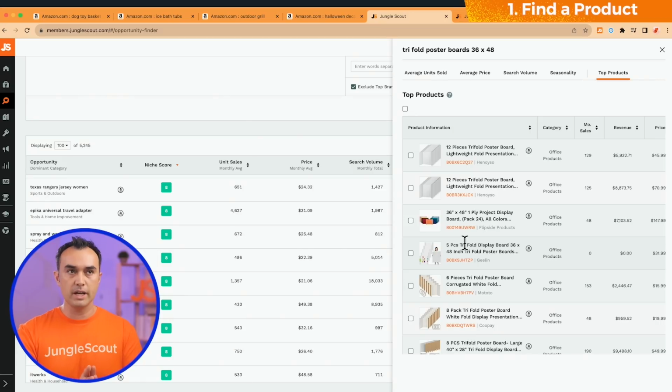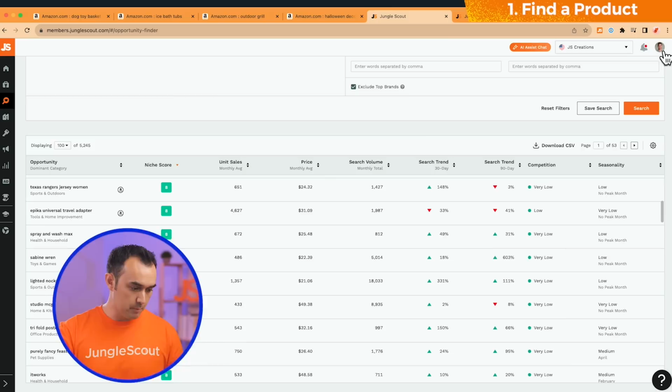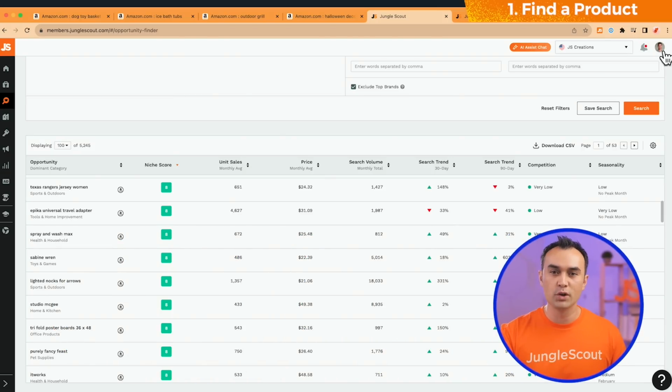Another downside could be, I don't know how you would really improve upon this product. It's sort of like you get the product, there's probably not much more that you can do with this poster board. So those are things that come to mind. I don't love this one, but I'm just gonna talk through my thoughts on some different examples here.